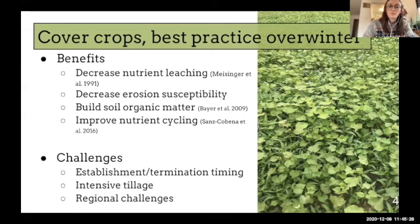They can also help build soil organic matter when they get tilled in the spring, or incorporated by a hog perhaps. They're going to break down and decompose and add their nutrients to the soil, and they can also improve nutrient cycling on their own. Some species are nitrogen fixing in and of themselves, and the added biomass can stimulate microbial activity, contributing to nutrient cycling also.